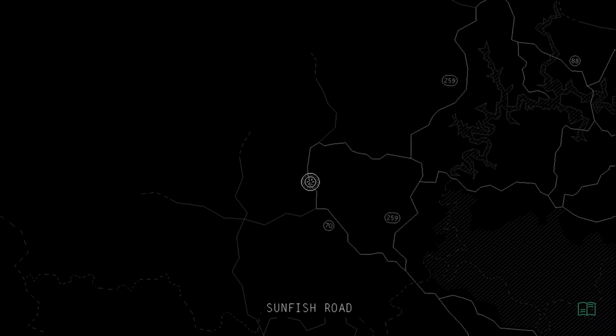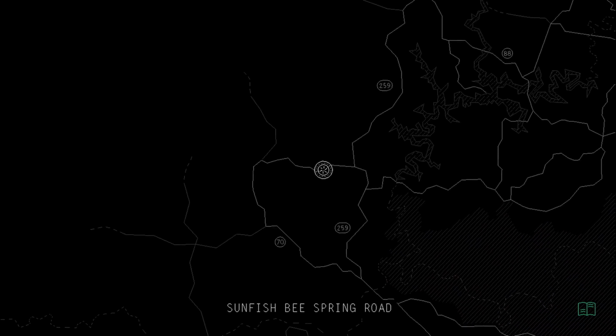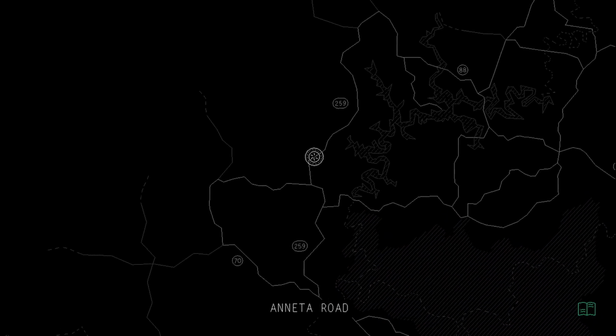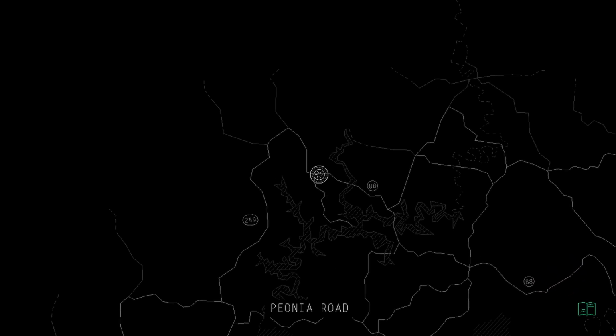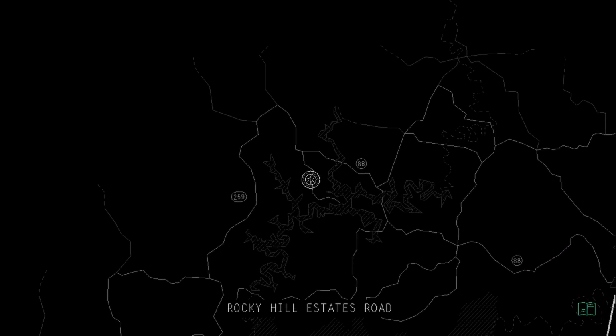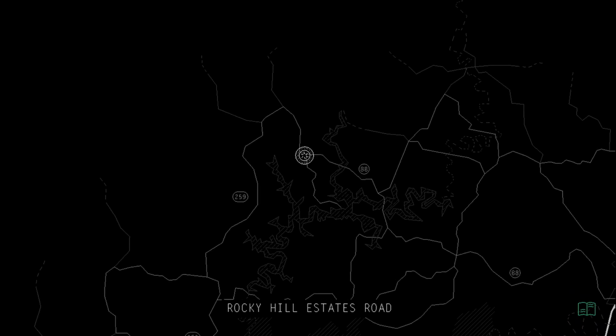Sunfish Bee Spring Road. That's definitely a name. That is some name if it ever was one. Are there more roads, or maybe I just wasn't paying attention the first time? Okay, there's nothing in there.